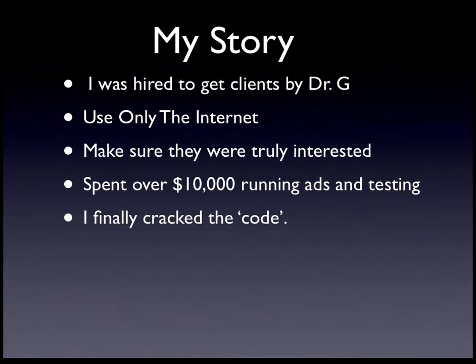So what we went about doing is we spent a lot of money in different areas. We did Google advertising, Facebook advertising, banner advertising. We did Facebook promoted posts and YouTube videos and advertising. And we started spending money. In fact, we spent way over $10,000. We probably spent about $25,000 running ads and testing. And we definitely did get surgeries during this time.